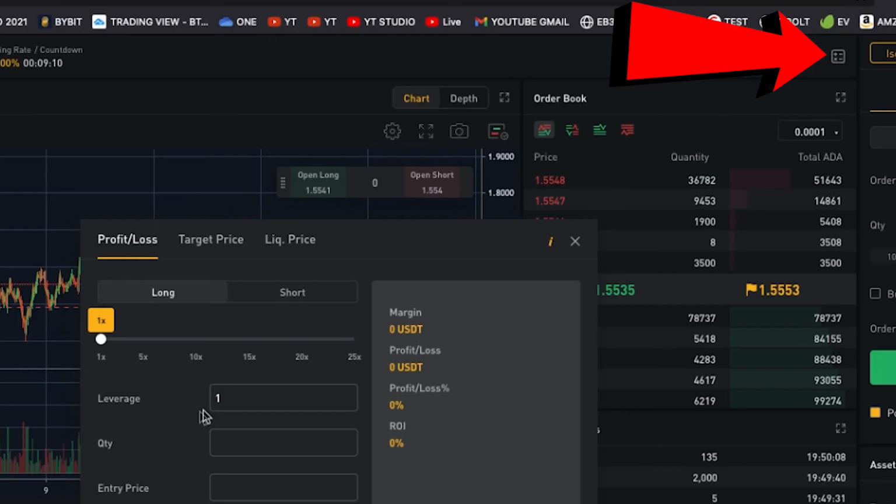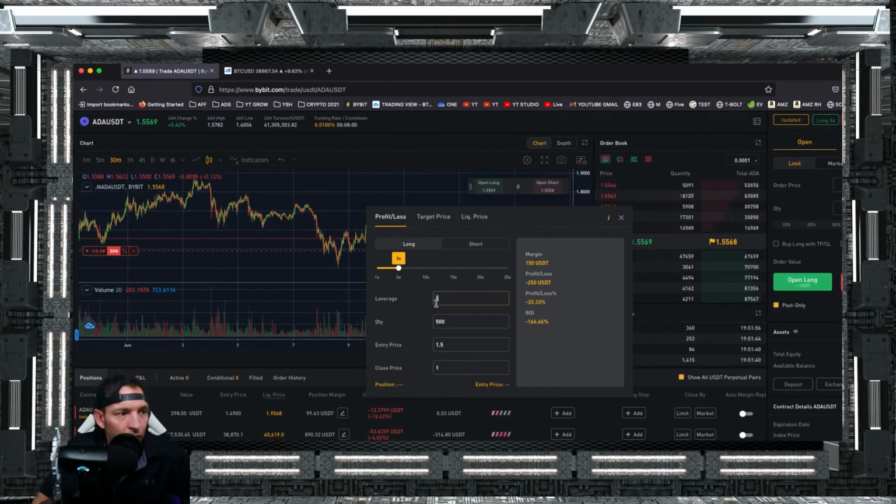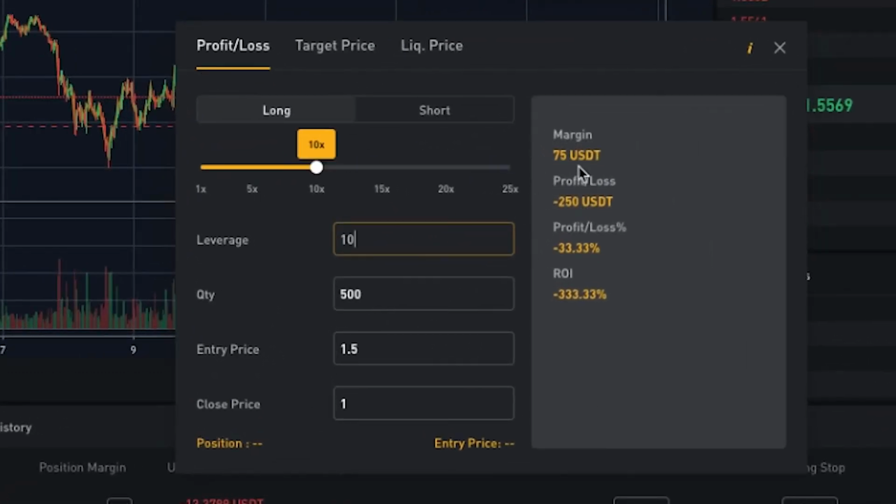So if you come over here to this calculator and you look at short positions and say you wanted to do 5x leverage. So if I come over here and I do 10x, what happens? My margin position changes, right? If I do 5x, my margin position changes. So it's all about the amount of money that you have on margin. So you can adjust your leverage and change your liquidation price, right?